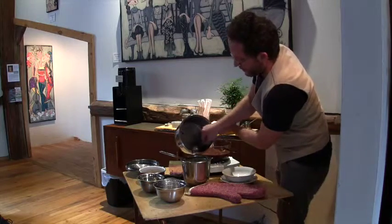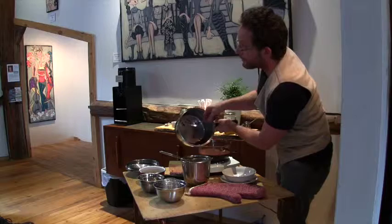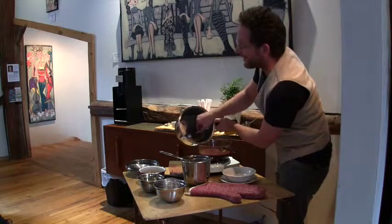When you mash it, wouldn't you be breaking up the stems? Well, I hope the stems are out of this. Okay.